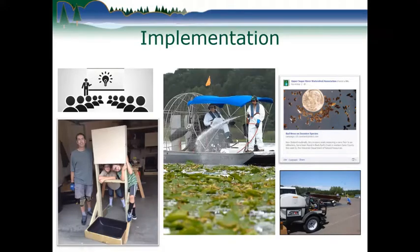And here's a boat that's spraying herbicide on whatever species is here. This is a picture, it looks like from the Upper Sugar River Watershed Association with zebra mussels. There's a boat wash that's probably being used to clean boats.